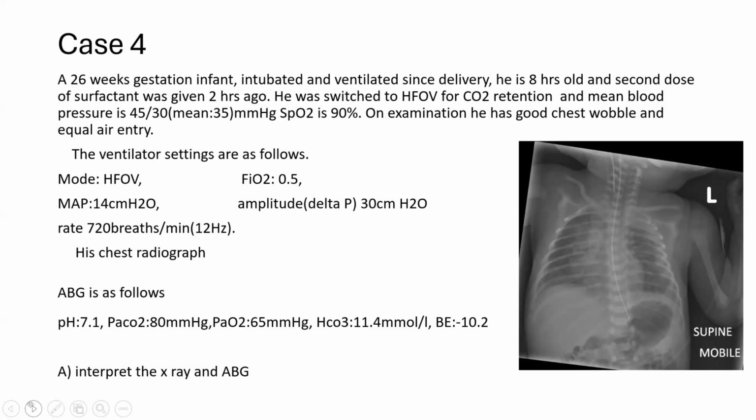How do you say a little high? I think it's fairly high. Yes, sir, fairly high. Dr. Akshatha, is it a real case or just for the presentation? No, sir, I have taken it just for the presentation.